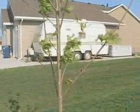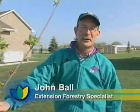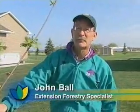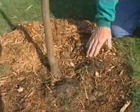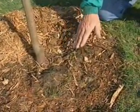Well, we got the tree planted, and now we need to do one more thing to make sure this grows to be a happy, healthy tree, and that's mulch. And I mean mulch, mulch, mulch. So let's take a look at what we can do for mulching. First of all, the purpose of mulching is to keep the soil a little cooler, a little moister, and reduce grass competition. There's really two materials that are frequently used for mulching.